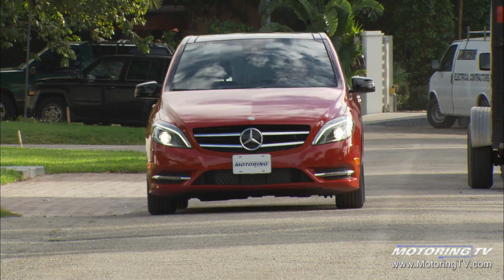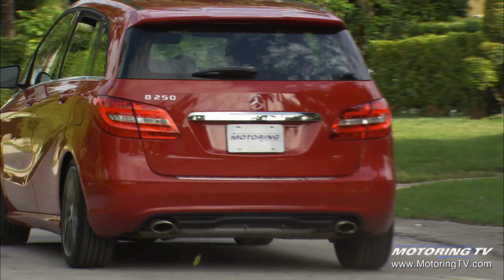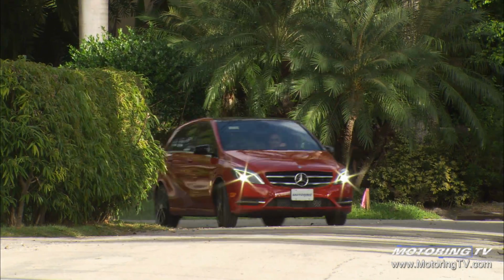The B-Class and that basic execution of the car hasn't changed with the second generation, and for Canadians, they want something that's useful, that has a utilitarian design, but gives you the premium luxury features that our customers expect from Mercedes-Benz. So we can do that. We can give them a useful vehicle in a compact package, but still give them a real Mercedes-Benz experience.